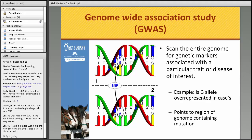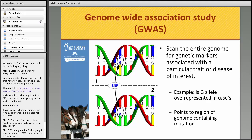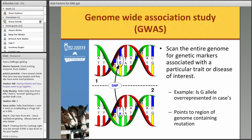And so a genome-wide association study is performed by scanning the entire genome for tens of thousands of genetic markers. And at each marker, we'll perform a statistical test and ask, say, does the C version of this marker occur more frequently in horses with high blood insulin levels than maybe the T version? So if there's a significant association with a particular marker and an EMS trait, it then points to a region of the genome which may contain a gene with a mutation that may be causing the trait in the affected individuals.